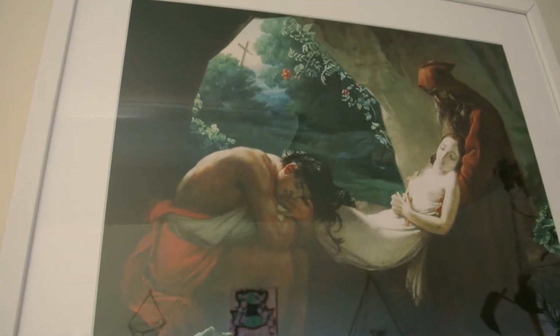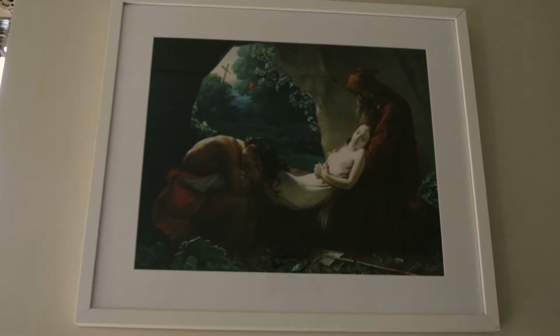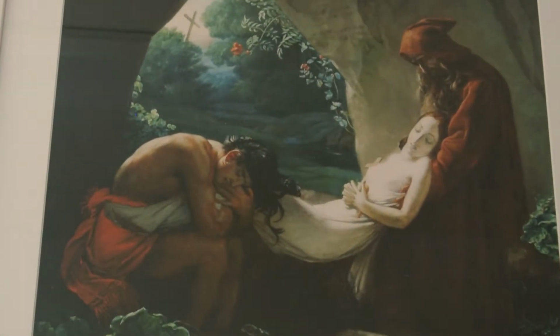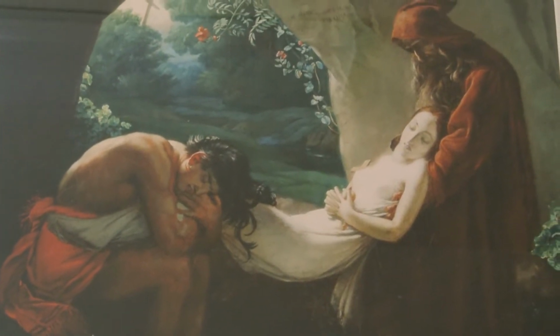Right above my chair, I have this beautiful painting. I think it's from the Louvre, and my mom got it when she was a teenager and she went to Paris, and she recently bought me this framed version of it because I'm just so in love with it. I just fell in love with this one because of the imagery.